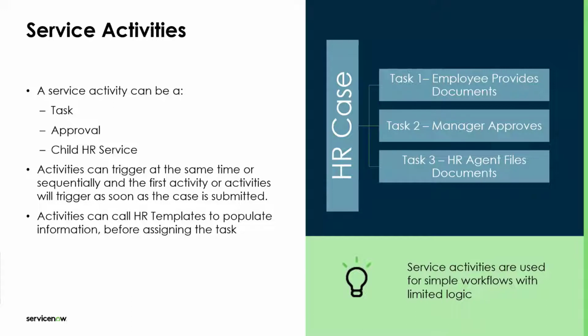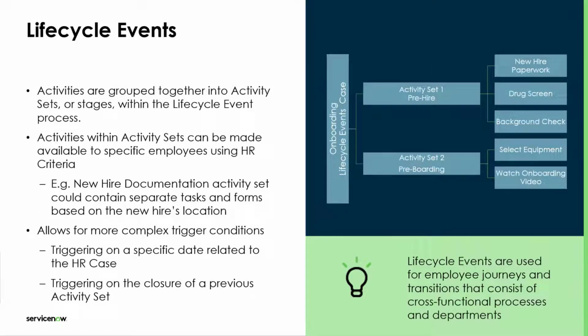So the example that you see on your screen here is one where an employee needs to provide certain kinds of documents. The first task assigned to the employee is to upload the document. Then the manager has to approve the document. So that's the second task. And then finally, the agent needs to file away the document, either within ServiceNow's EDM module or swivel chair into another module. So that's how you configure simple service activities and a few tasks to take your case to its logical conclusion. Let's move on to the next one.